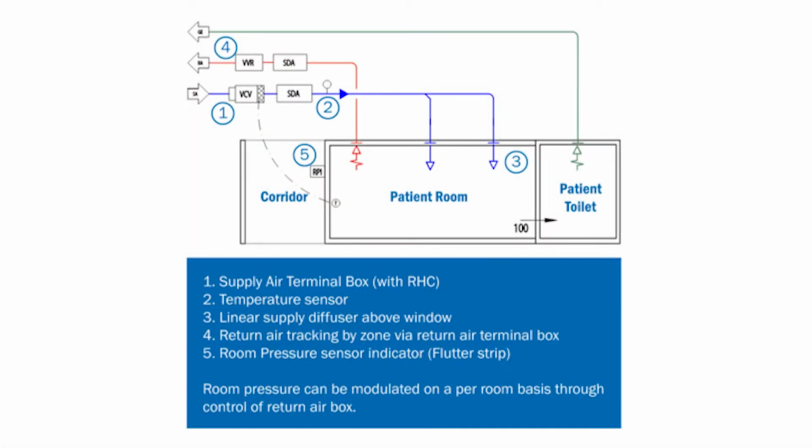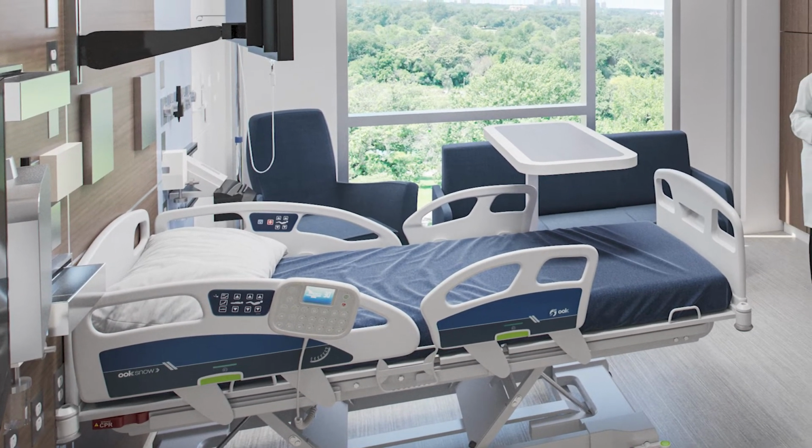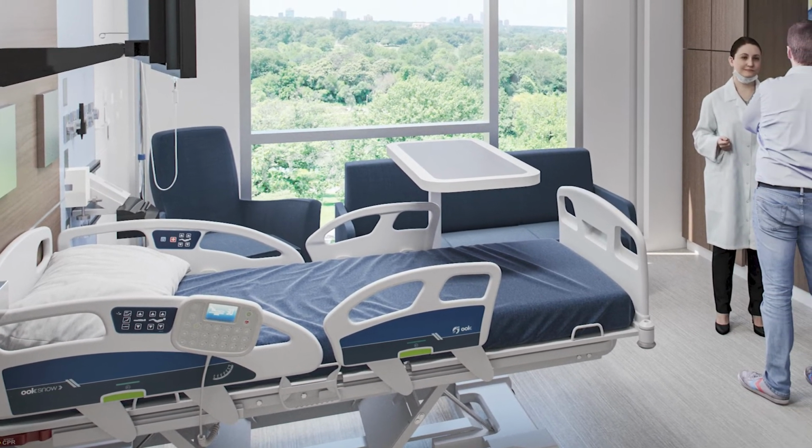The main redesign component on the HVAC side was the inclusion of the exhaust air box, which actually allows us to control specifically how much air is going into the room and how much air is going out. By putting a box in every room, we're able to control each room individually, or entire groups of rooms, or half a floor, entire floor, or the entire tower if deemed necessary.